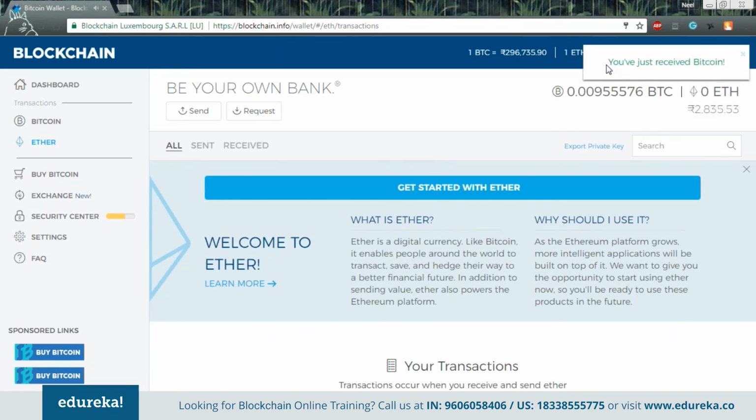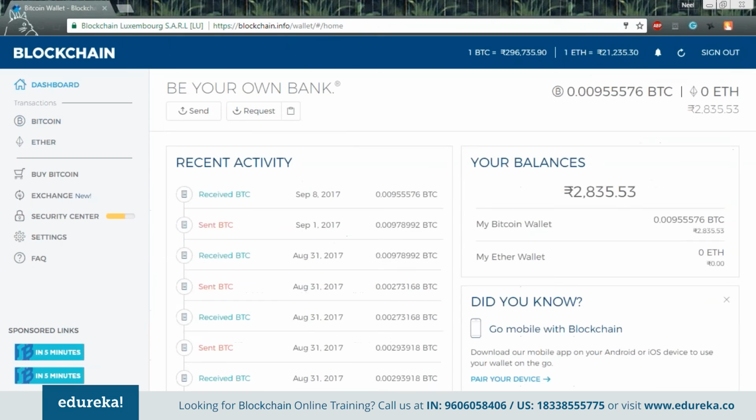Okay, so I've got a notification that says I've received bitcoins. So let me just go to my Bitcoin dashboard. Okay, let me just go to my home dashboard, that is. So here you can see I have 0.955576 bitcoins, but the value is low. This is mainly because the blockchain info wallet actually is going with the current value of 2,96,000 for the present value of a bitcoin. Whereas on TBA it was close to 3,22,000.